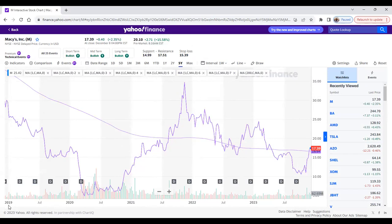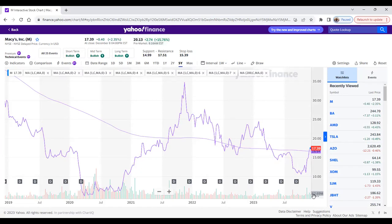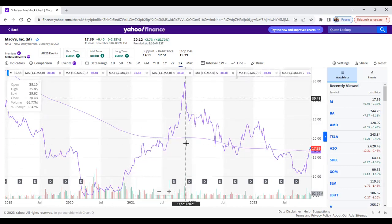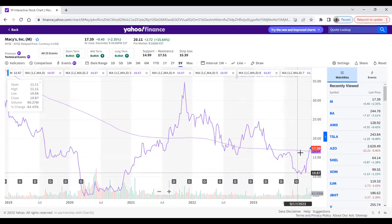So you can see that from the year 2019 to the current period, it had been trading below the moving average. Now, there was a time it went up a little bit, then went down. Even now here, it went up. Actually, as you can see from here, it's still trading below the moving average. But recently, it went up a little bit. Why did it do that?